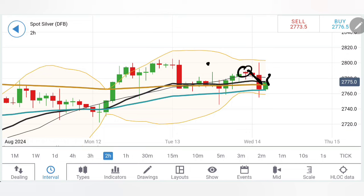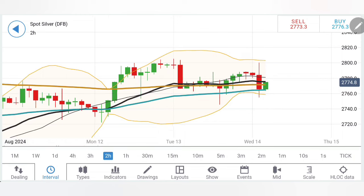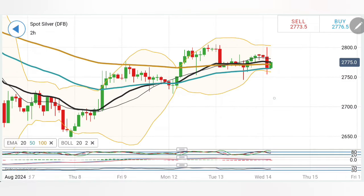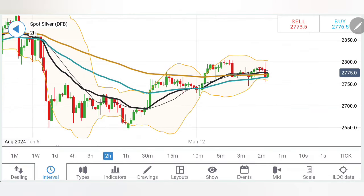We have to wait. We have to wait for it to stay above 28 in order to confirm further rise. Else, what could happen? See, this is the first candle. The second candle may be seen here, and this is going to be a further bearish one. Let's wait. On the downside now, 2750-40 is going to be a very strong support zone.